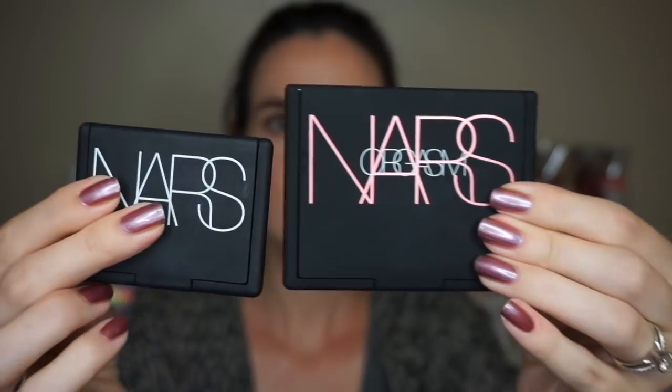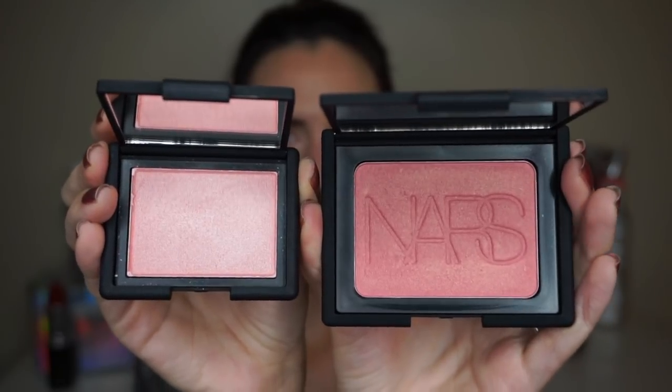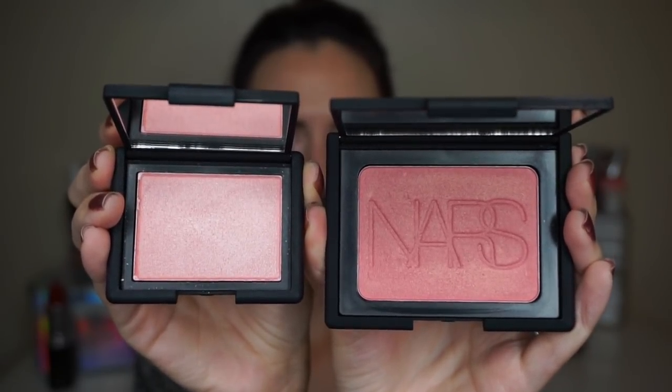Their regular blushes are priced at $30. And you may be thinking that $9 is an insane markup for a limited edition release, but if you look at this blush compared to one of their regular blushes, this limited edition Orgasm blush is huge compared to the standard size blush. So this special release one is $39, but it's way, way more product in here.